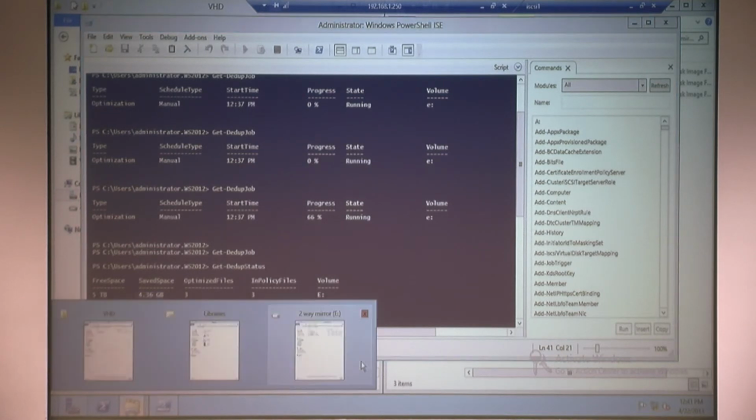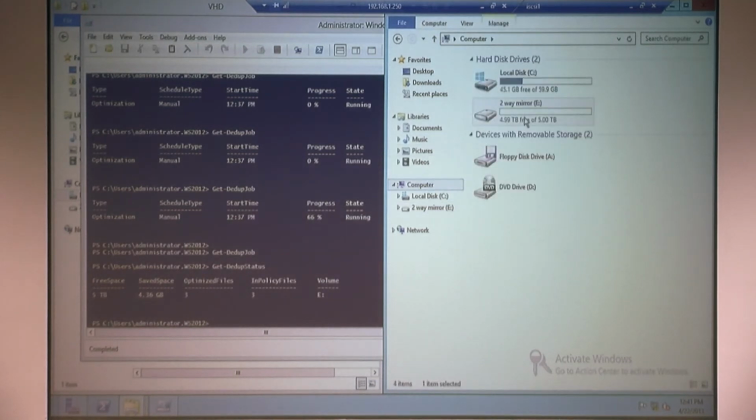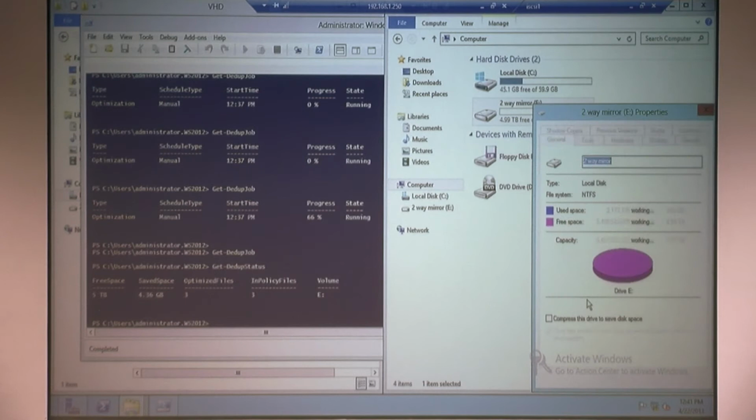If I have a look at the volume itself, and computer, I can see that there is 0.01 of a terabyte used, but we'll have a look at the properties to see how much storage space it says is there. I have used 2.02 gigs, even though there is a 1.6 gig file there copied 3 times. So I've saved a whopping amount of storage space by running that dedupe. It's a checkbox that's built in. All I had to do was enable the role service for deduplication, check the box, and I've saved my employer a ton of money.